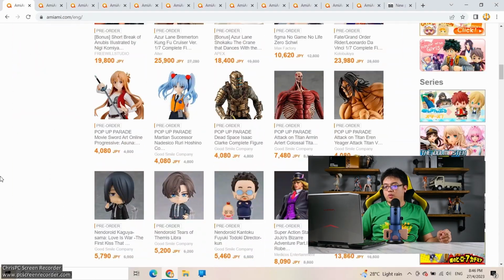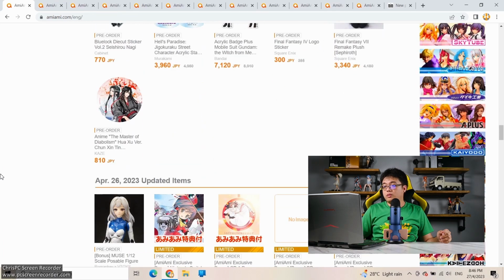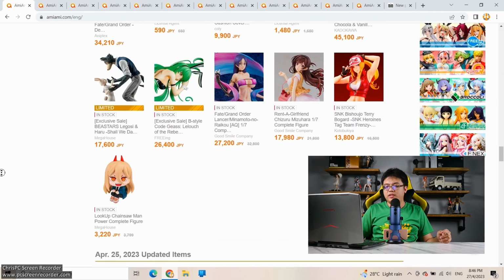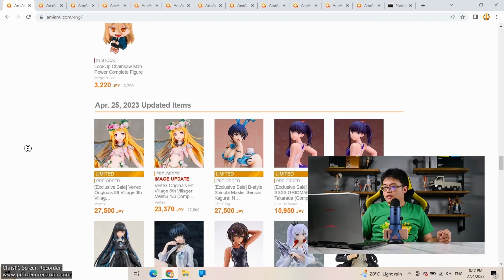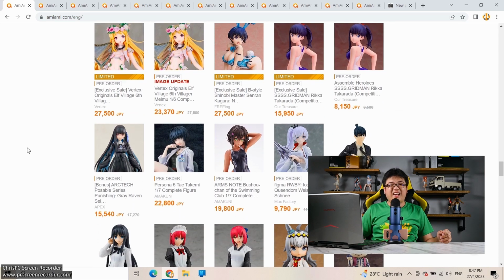Now we go down to the 26th of April. There are quite a few skills on this day. Oh no, there are no figures on the 26th of April. We go down to the 25th. This is where we see quite a number of skills. Yes, there is one skill figure on this day I like a lot.